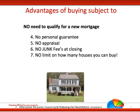Now, some other reasons: personal guarantee. These will be non-recourse loans. You're not going to be personally liable for them. That's good for you as a real estate investor, but it also means you've got a huge responsibility to the seller of the house, because if you stop making their payments, they're going to get a foreclosure on their credit report, not you. Now, there's also no appraisal, so there's no junk fees, very limited closing costs.